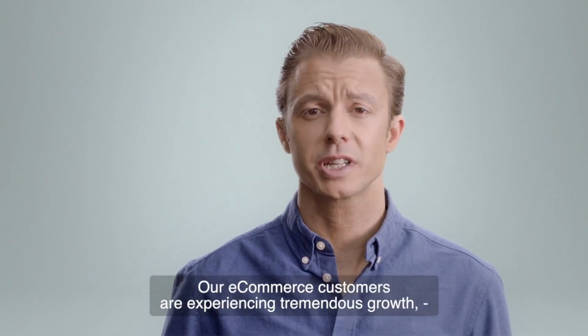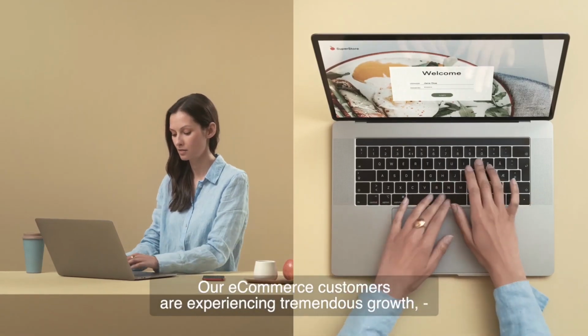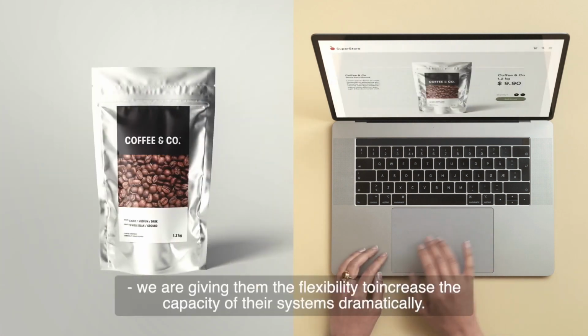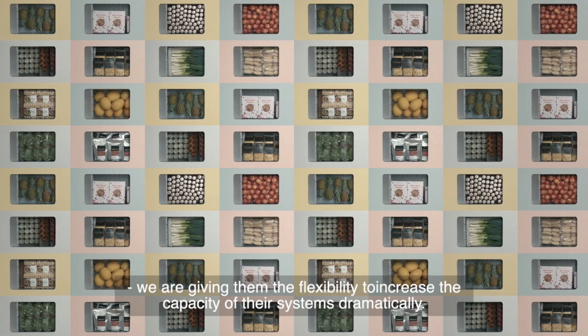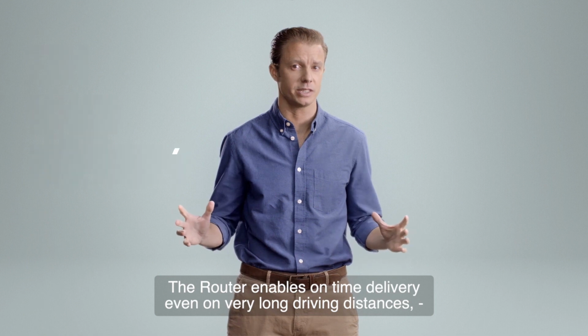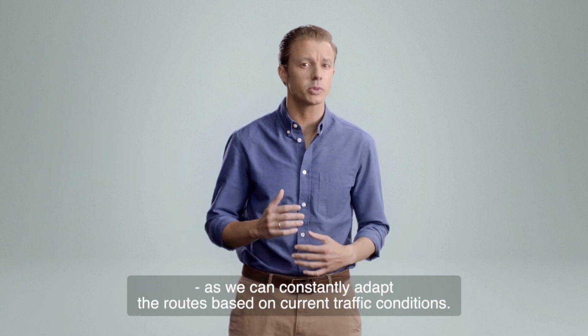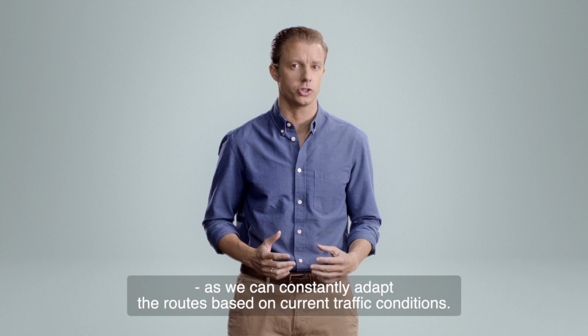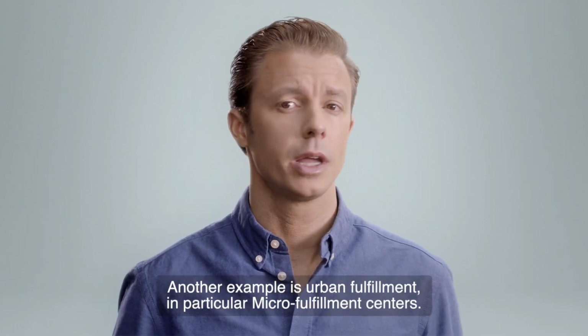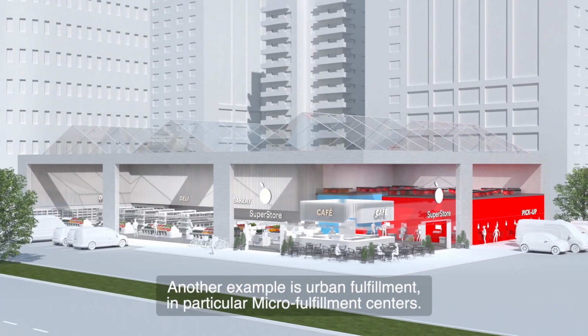Our e-commerce customers are experiencing tremendous growth, one they probably were not able to predict. Thanks to our new software, we are giving them the flexibility to increase the capacity dramatically. The Router enables on-time delivery even on very long driving distances, as we constantly adapt the routes based on current traffic conditions. Another example is urban fulfillment, in particular micro-fulfillment centers.